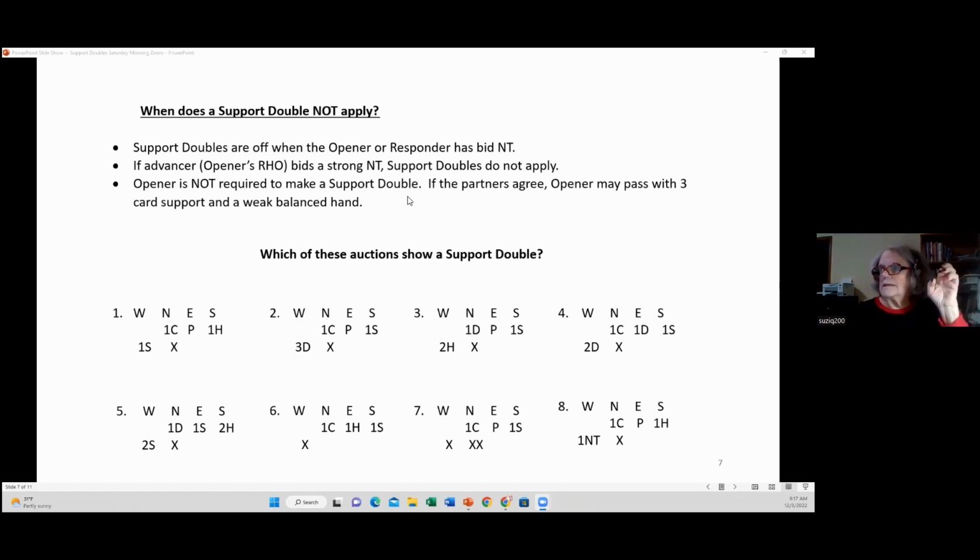Now, opener is not required to use the support double. If by partnership agreement the opener has a really weak hand and it's balanced with 3-card support, you'd like to have a little bit of shape somewhere to help partner ruff some losers in your hand. If he has 3-card support and a really poor quality 12 points, or maybe you opened a hand that was marginal because colors were favorable, opponents vulnerable and you're not, then if you think it's appropriate, you could pass with a weak balanced hand because responder gets another call.